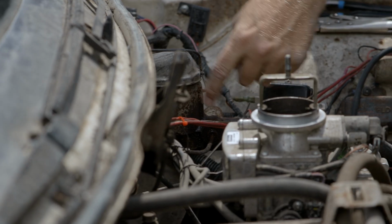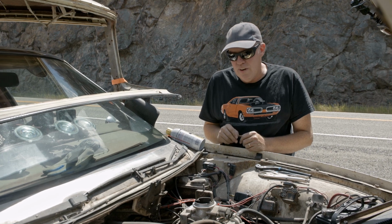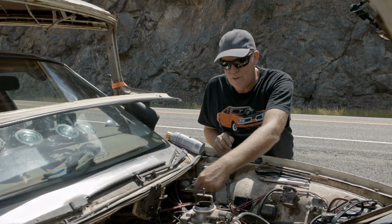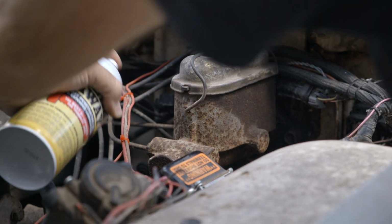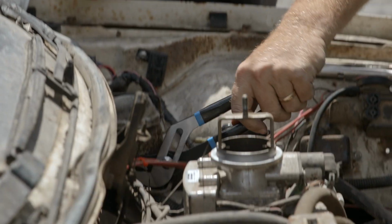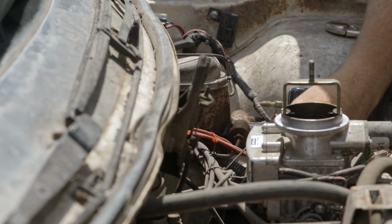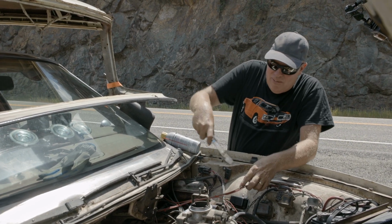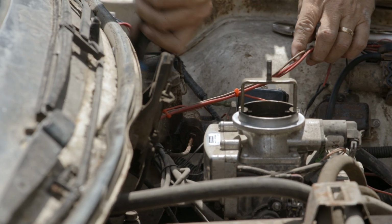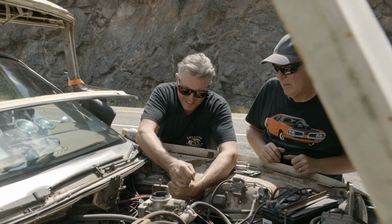All right, what I want to do is break these lines loose to relieve some pressure. The issue is I don't have any line wrenches or flare nut wrenches with me, and these are all rusted. So what I normally do in this circumstance is soak it with some penetrant, which I did, and I'm gonna go through and tap on them quite a bit, my goal being to break the seal of rust from the tube to the nut. That way the tube won't turn inside the nut. It's all about the initial whack. Yep, exactly.